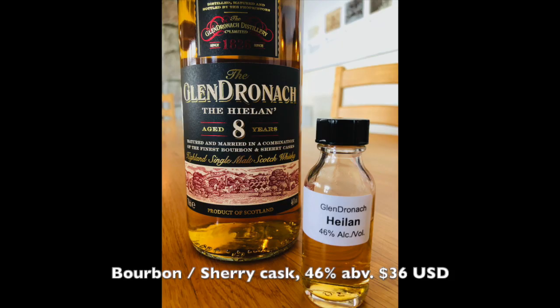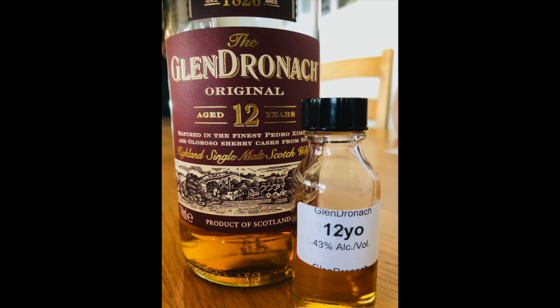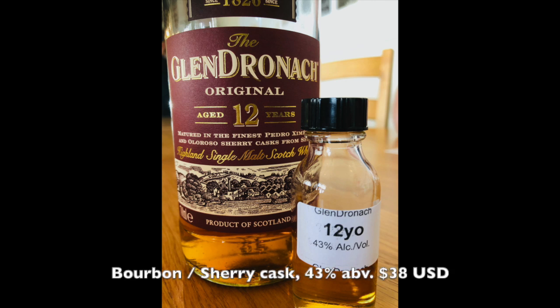All right, after doing a tour, we tasted a few whiskeys. The first was the 8-year-old, the Halen. This is bottled at 46% alcohol by volume, aged in bourbon and sherry cask, and sells for about $36 here in the United States. The second was the 12-year-old, bottled at 43% alcohol by volume, and it sells for about $38 here in the United States.